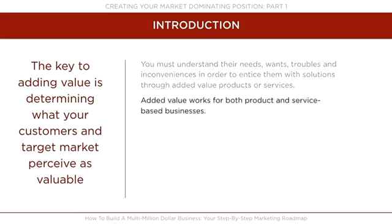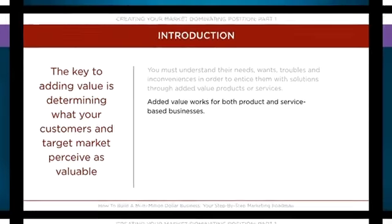Added value works for both product and service-based businesses. If you offer a service like hairstyling, try treating your customers by offering them a latte while they wait, or complimentary shampoo samples, or a free conditioning treatment with every 6th visit. If you sell a product, consider offering convenient services like free shipping or delivery to make the customer's experience a seamless one. The customer will feel appreciated and their needs will have been taken care of. The online shoe retailer Zappos.com built a billion-dollar behemoth with this strategy.